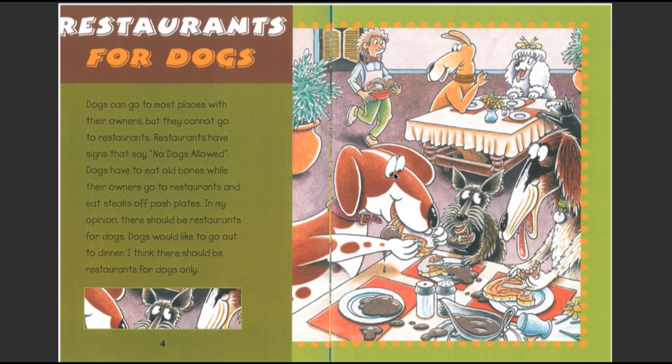Restaurants for dogs. First of all, what is a restaurant? A restaurant is somewhere we go to eat. So, once again, I will read first and you can read with me, okay? Dogs can go to most places with their owners, but they cannot go to restaurants. Restaurants have signs that say no dogs allowed. Dogs have to eat old bones while their owners go to restaurants and eat steaks off posh plates.